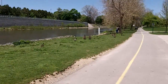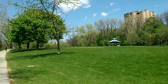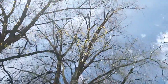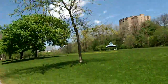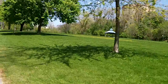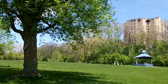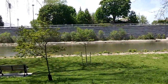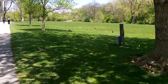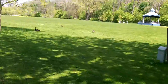See, looks like they're all waddling over there. Yeah, see this nice big field? This is where they do the rock concerts and stuff like that. It's nice and quiet here, nice big trees. Everything's just sprouting. See? It's beautiful. It's nice, eh? Nice and quiet. Everybody's just chilling out. Even the goose over there, he's taking it easy.